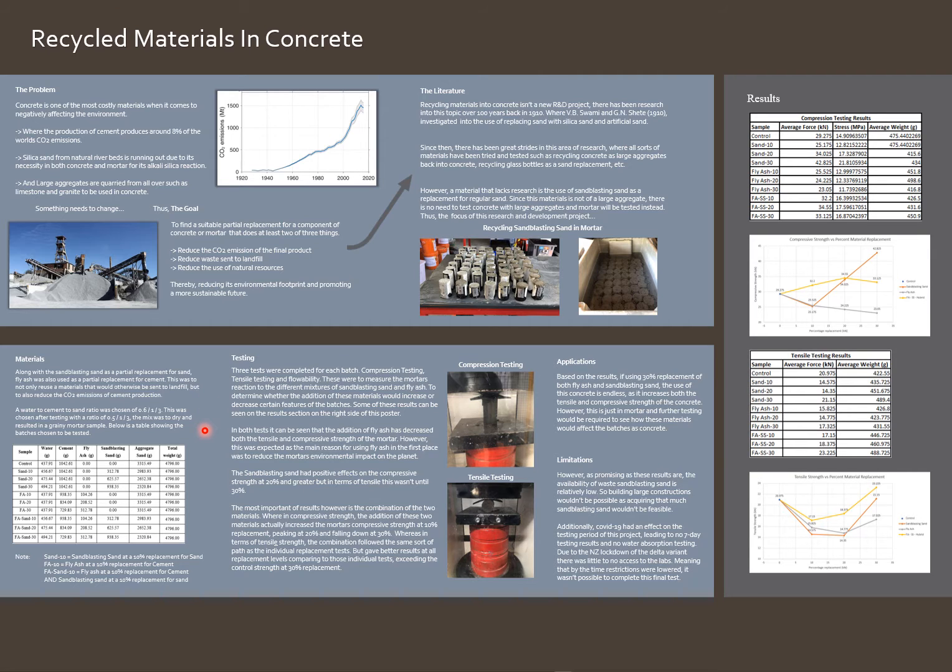Below is a table showing the batches chosen to be tested. Note here that the sand 10 means that the sandblasting sand is replacing the aggregate sand at 10%, while also it can be seen that the total amount of sand in the batch will not change. So this can be seen on 10, 20, and 30, how the total weight of the sample does not change.